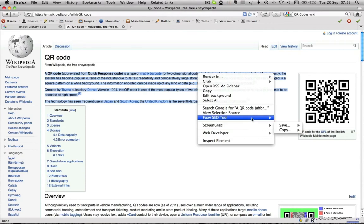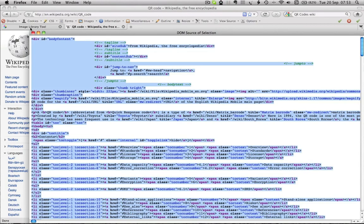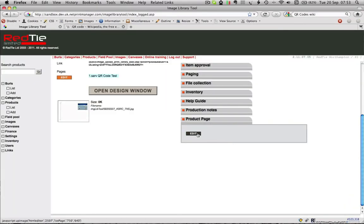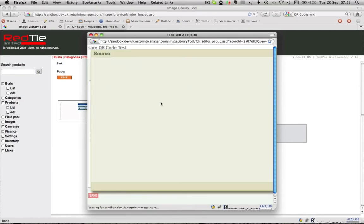So you can see I'm swiping the HTML from the Wikipedia page on QR codes only to use it as my marketing page in front of my QR code product, which in a second now it will do.